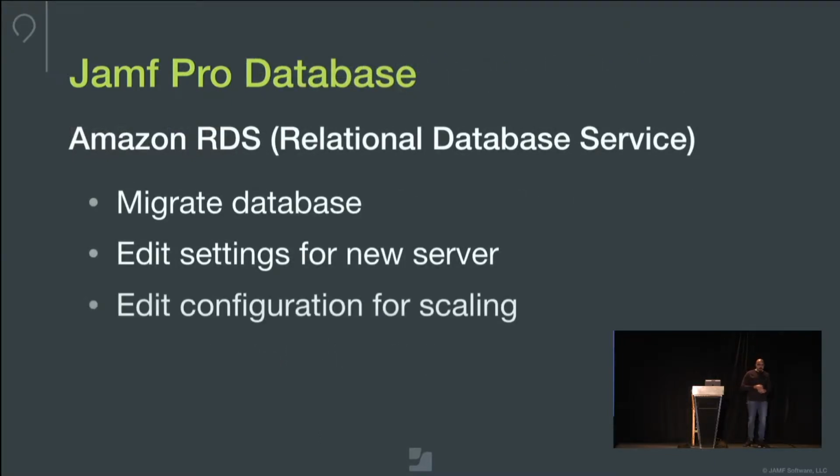We use the Amazon RDS for our MySQL database. So we had to migrate our old database, which basically consists of just a SQL dump and then restore, into the new RDS. When we did the migration, we had to edit server settings for the new server, and then we edited configuration for scaling.